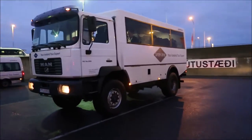Full day tour number two has started. As you can see, the sun has not even risen yet properly. And check out our beast of a tour bus. Woo-hoo. That is a beast of a bus. And our first stop will be Borgarnes.